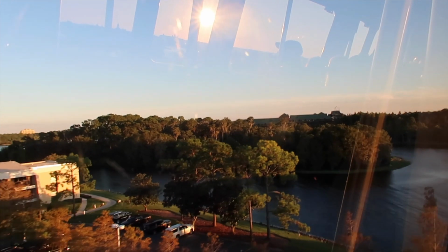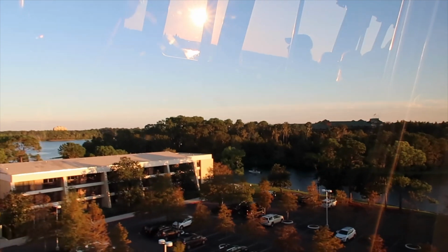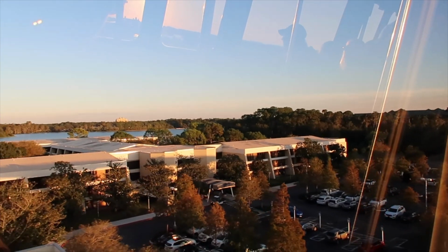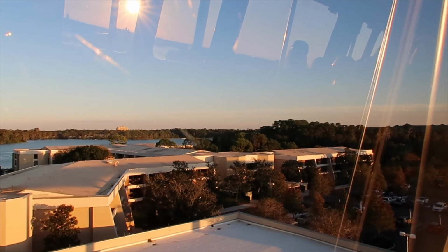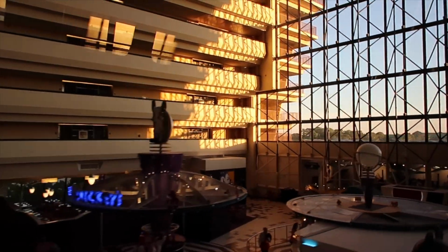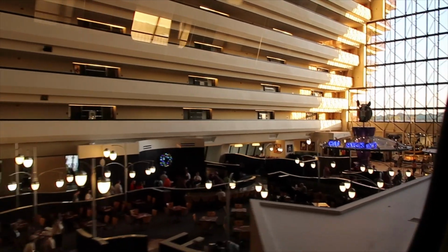Here's the Contemporary just coming into view now. They're like the garden wing rooms. We're just about to enter the resort now. And on Friday we will be checking in here. They're waving up there at Chef Mickey's to us. We were going to eat at Chef Mickey's this year, but we changed our mind and we've gone for Garden Grill instead.